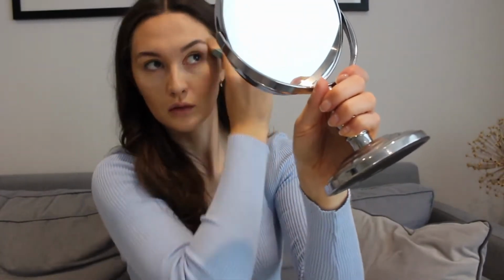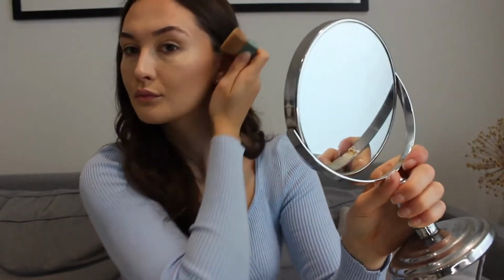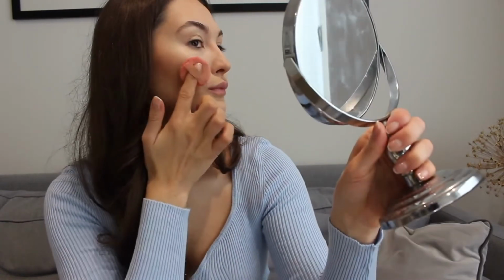To add a slight contour to my face, I use the Hoola Bronzer by Benefit, and I just use that along my cheekbones, along my nose, and I blend that across my forehead as well to give some definition, and along my chin. Next up, I use my favourite blusher, which is from Givenchy, and I just add that to the apples of my cheeks and up my cheekbones to give a nice rosy finish.